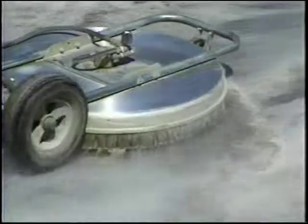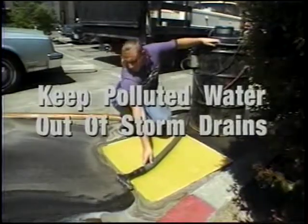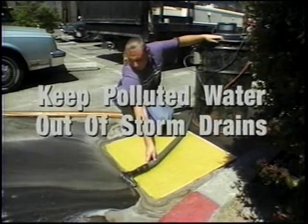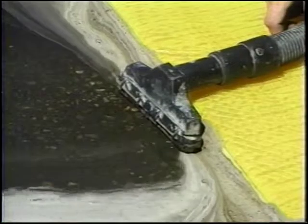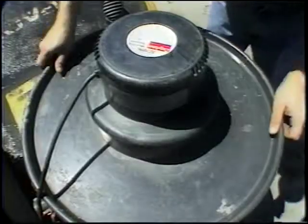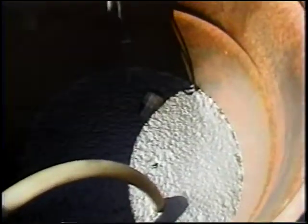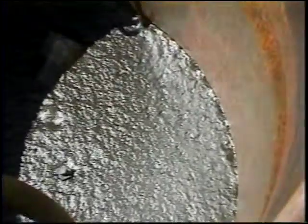Rule number 3, if you do use detergents or solvents, or if oil or grease, metals, or old paint get into the water, keep that polluted water out of the streets and out of the storm drains. Even biodegradable soap can harm fish and wildlife. Biodegradable does not mean non-toxic.